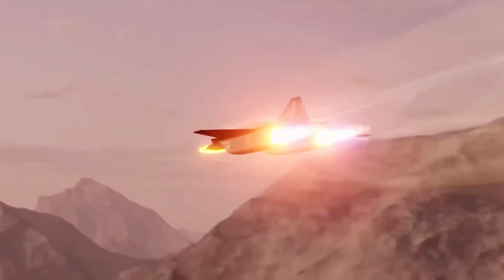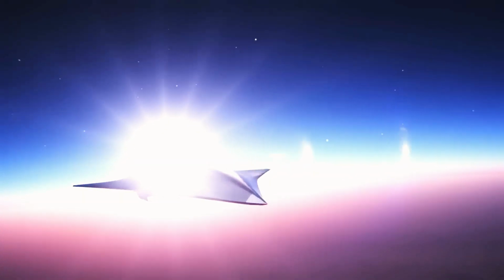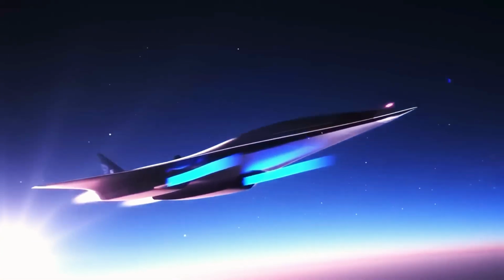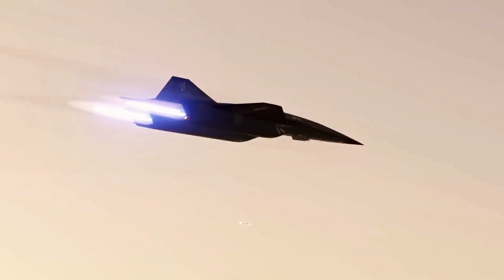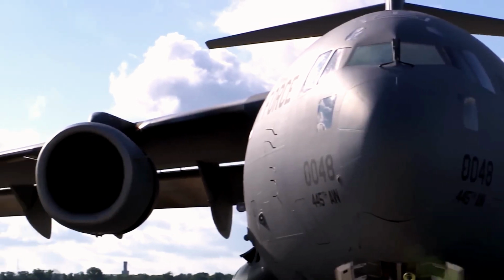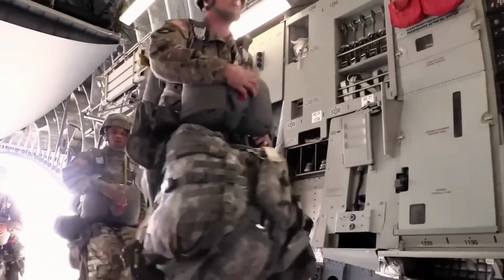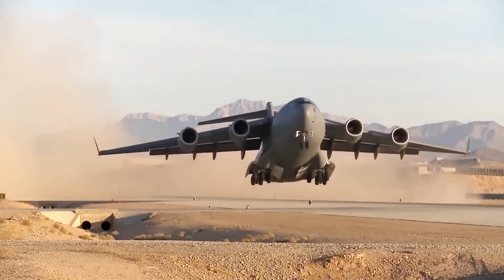Pilots nicknamed the C-17 the Moose because its fuel vents sound like a moose call. Since 1999, it has flown annual missions to Antarctica, replacing the aging C-141s. Each October, crews from the 62nd Airlift Wing fly between New Zealand and McMurdo Station, a 5-hour trip, delivering supplies and, since 2006, conducting airdrops.